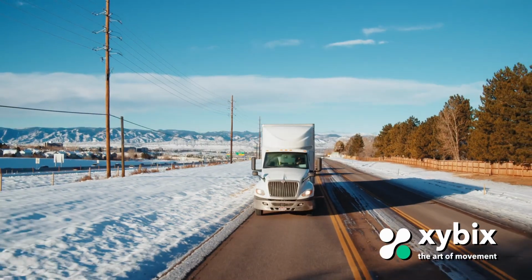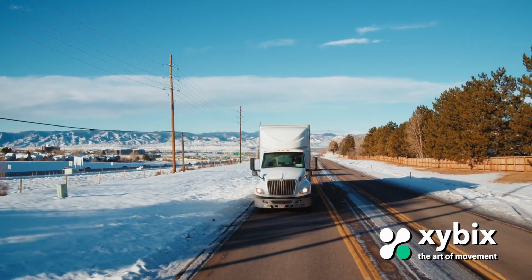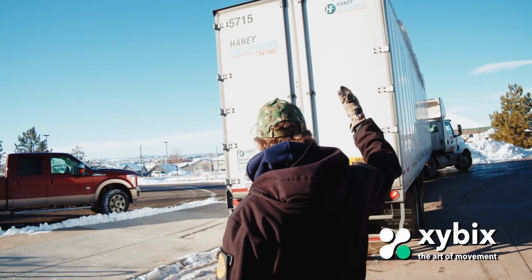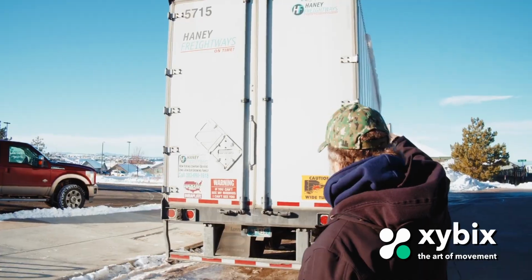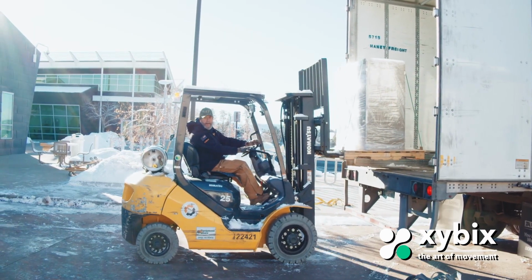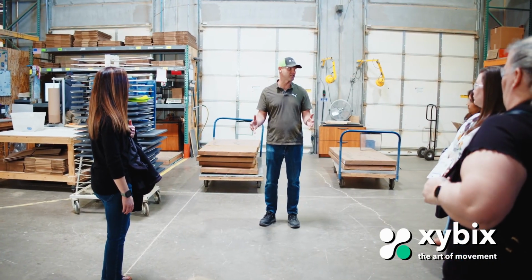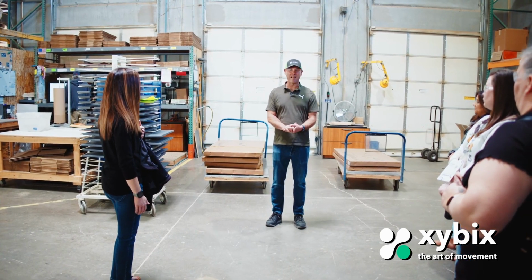We throw a tracking device in so that way if the truck breaks down on the side of the road in New Mexico, we get a notification, hey, this truck hasn't moved in 5 hours. We start making our phone calls. By tracking the loads, we are able to recover from a potential disaster, which then would affect your install time and make you not very happy.